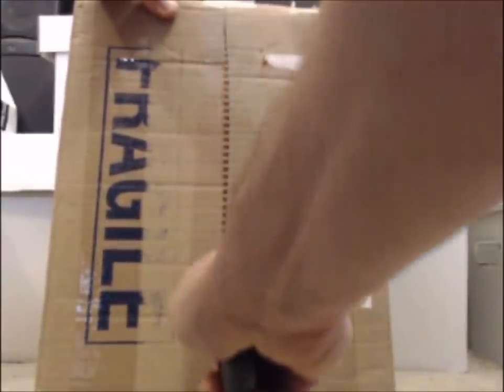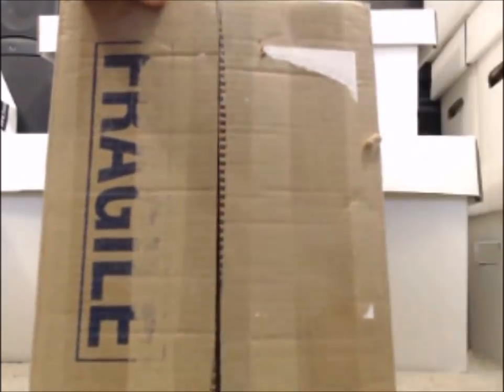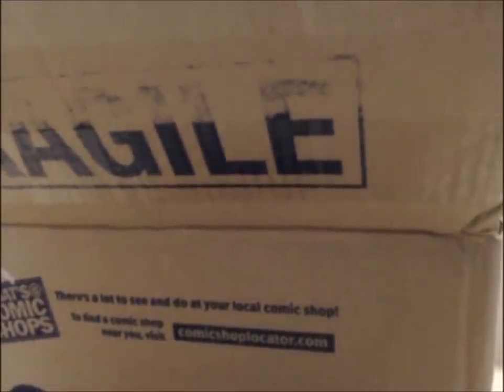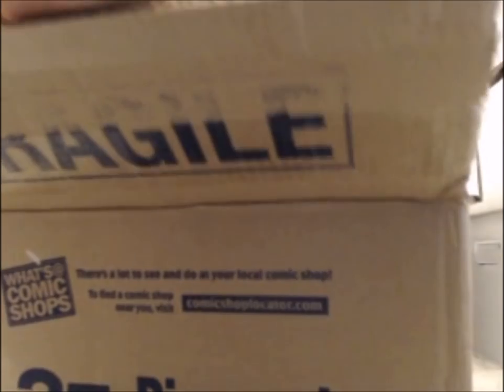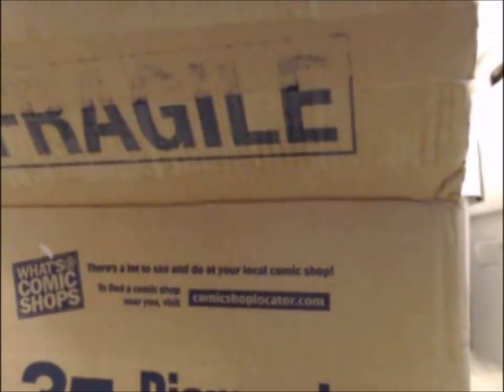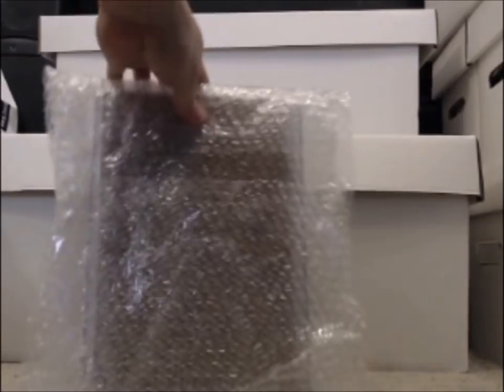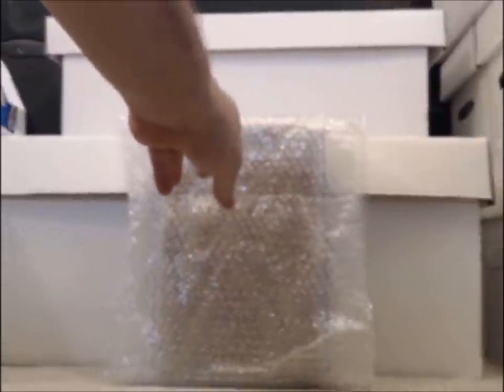And yes, your eyes are not deceiving you. There is actually a box for my key comic that was sent to me, and I am very happy. So let's move that box out of the way, and we'll show you this key issue. This is one of those books that I've wanted for a long time. But like I always say, be patient, wait it out, and you will always find the right deal.